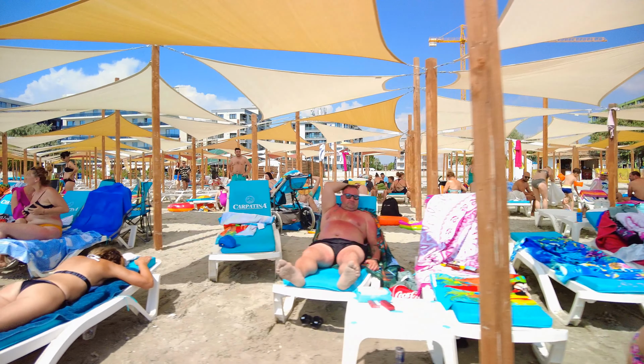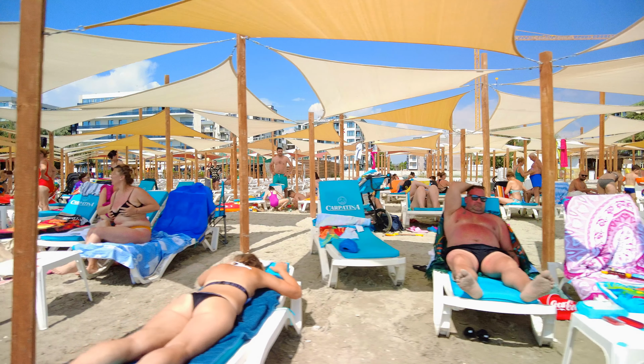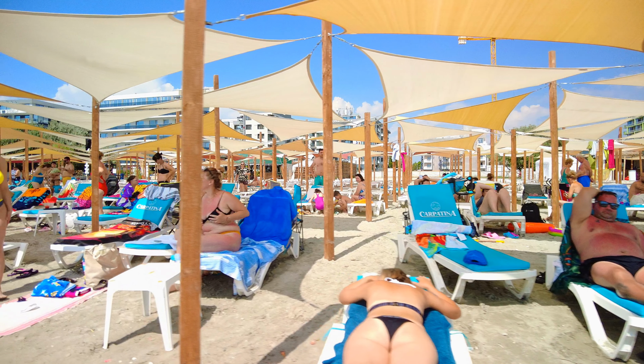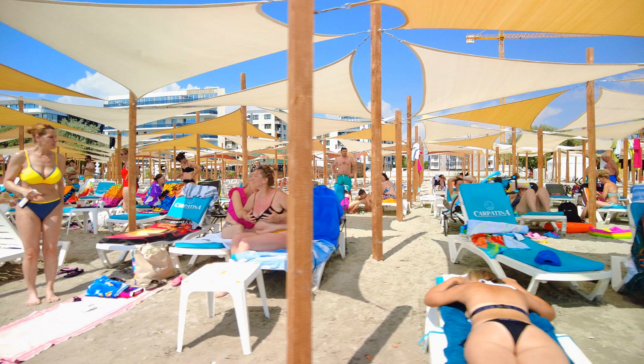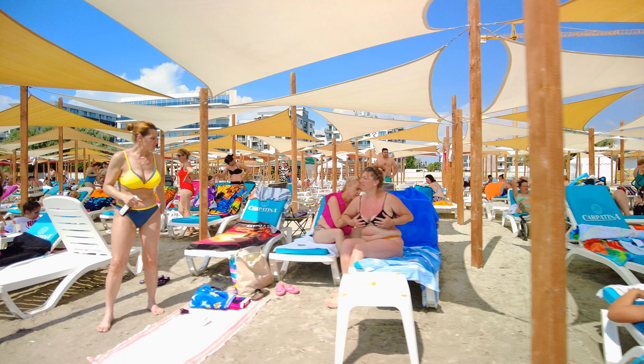Moving on, I resumed my walk on the shore, again close to the first line of sunbeds, because the walking area was again dug by the tractor in the previous evening. This way, I found here a pretty large number of tourists, despite the early hour when I visited this place.